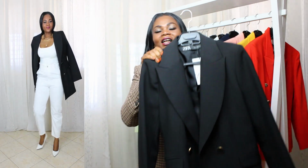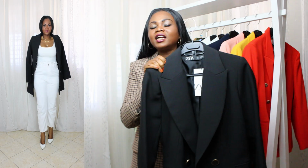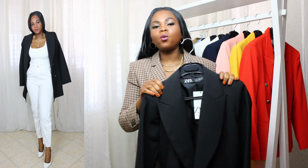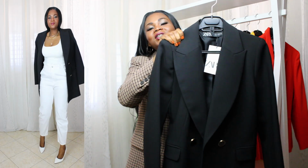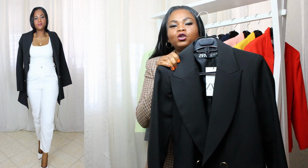Guys, talking about the classic of all classics, a black blazer is, I think, a must-have. It's one of those items that will make your wardrobe look very polished and elegant. If you don't know what to wear, a black blazer will always bring everything together. And even though this one is a black dress, I just love it.